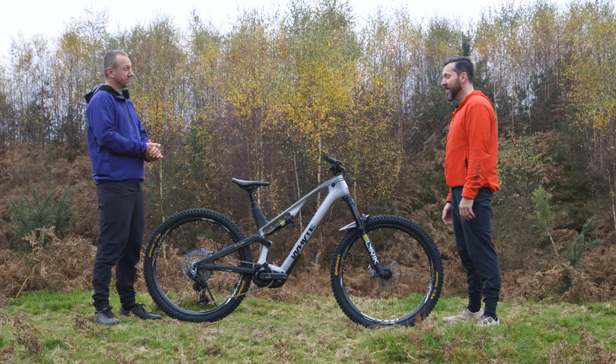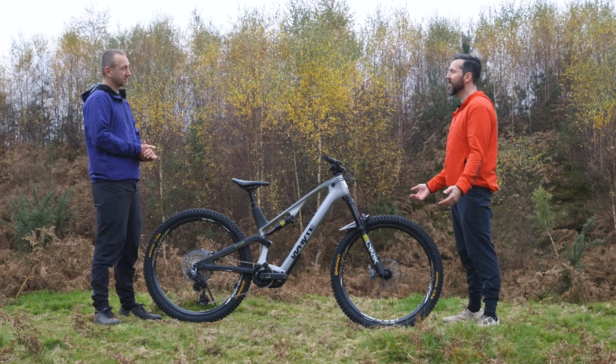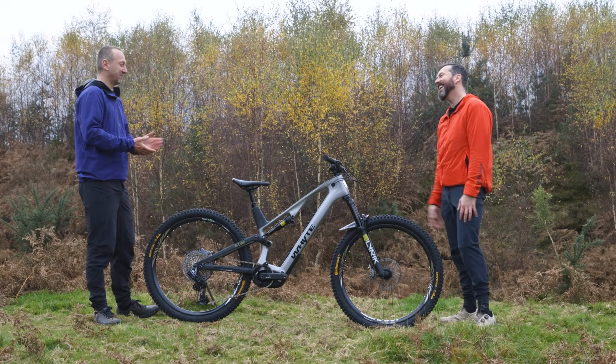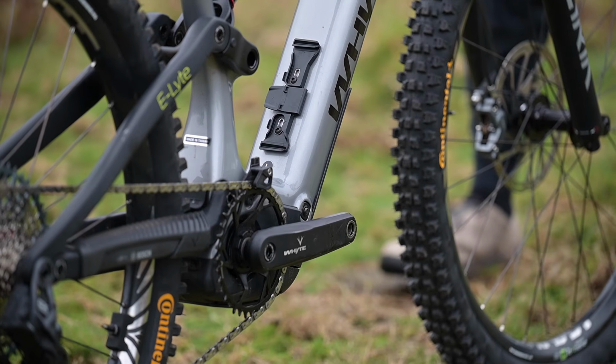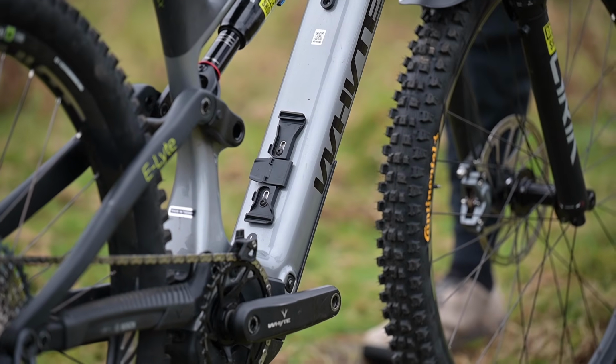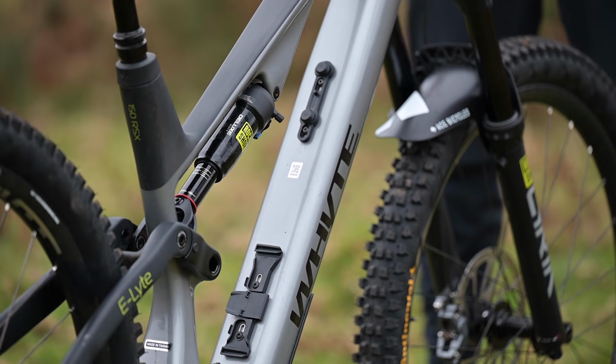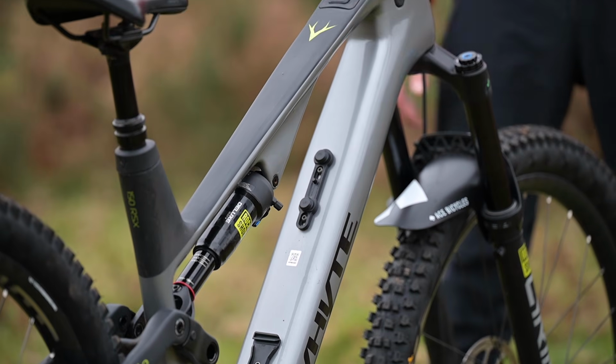Really. But the thing is, Danny, then every bike would have to look like a Specialized. Well, we've done this before, haven't we? I mean, they would do, right? And to be fair, Specialized led the way with that layout, and Whyte's taken it and evolved it, right? So it's really, really cool.